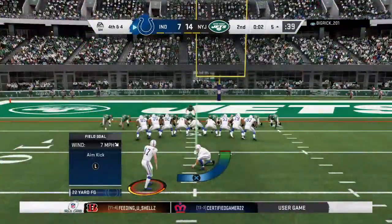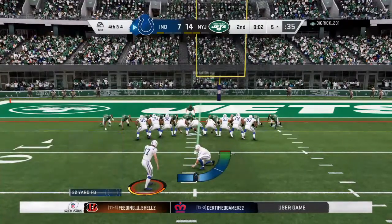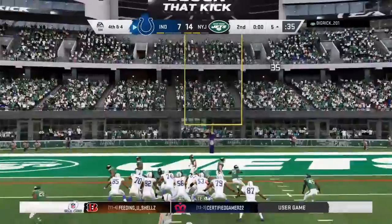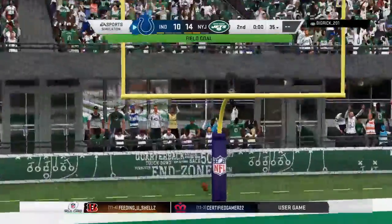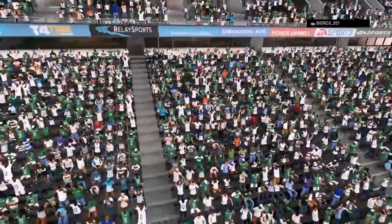So with 2 ticks left here in the half, on is the field goal unit. From the left hash, a chip shot here. And his kick is good. So we're at halftime of this AFC wildcard matchup.